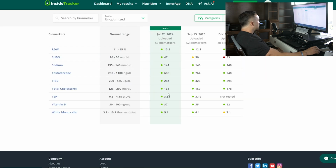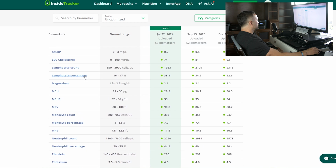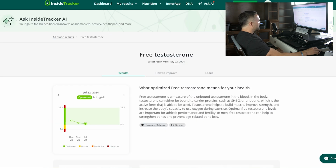But let's go look at free testosterone, which is really what makes the difference. Yeah, it's dropped a little bit, but again, still in the optimized range. So what I would say here is I think a lot of this boils down to me just getting better sleep and continuing to reduce my psychological stress. But again, if there's a trade-off between slightly less optimized testosterone and a lower risk of cardiovascular disease, I'm gonna take the lower risk of cardiovascular disease.